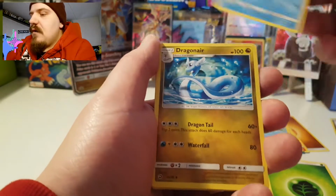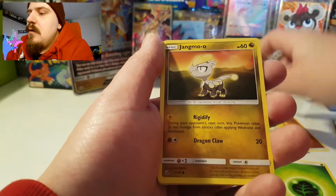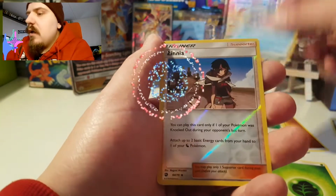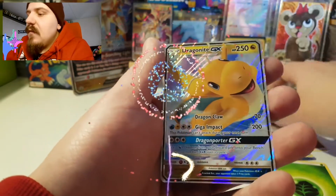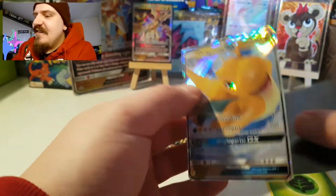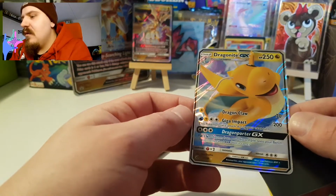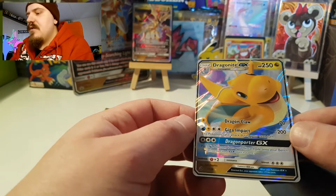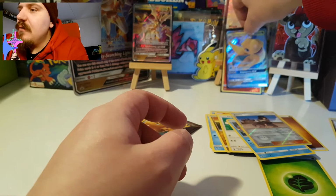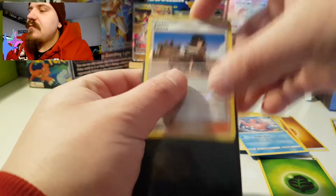Alright. Fennekin. Dragonair. Combusken. Magikarp. Komala. Totodile, Swablu, Corsola, Cynthia, oh, GX, Dragonite GX, guys, going good with his homies. All right, Dragon Claw, Giga Impact, Dragon Porter GX. All right, that's awesome, guys. I don't have that in the collection, so that's a very welcome card. We got to sleeve that Cynthia as well.